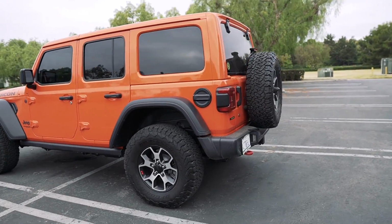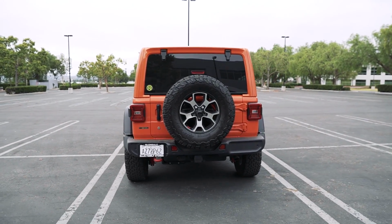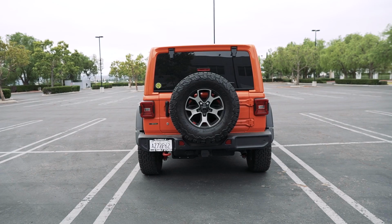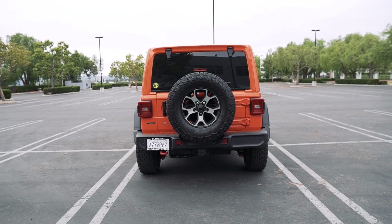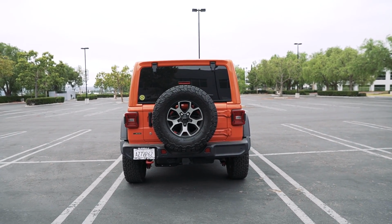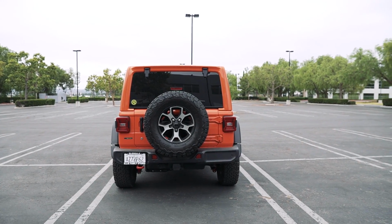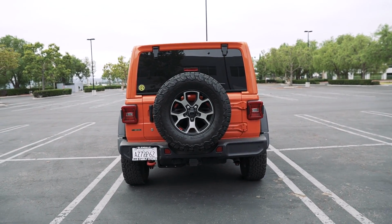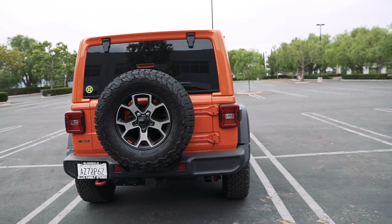Moving around to the back, trying to make this quick, you guys. Basically, again, this is how it comes. Plastic bumper in the rear, a little tow hook out there, it's got a hitch, 7-pin and 4-pin, which is pretty cool that they offer both. We did get the towing package, so, well, I guess they don't offer both unless you get the towing package, which also comes with 4 auxiliary light switches, which are inside, and I'll go over that in this video as well. Full spare tire on the back, and that's it back there.